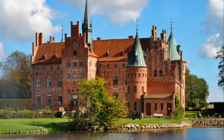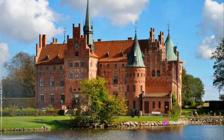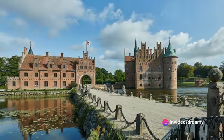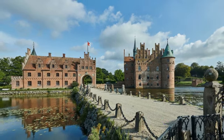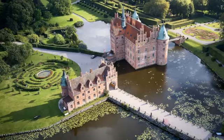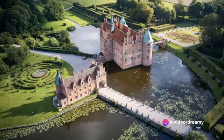Onward to number 4. If you've ever wanted to walk through a castle straight out of a storybook, you're in luck. The Egeskov Castle, with its turrets, moat, and manicured gardens, is a dream come true for any fairy tale enthusiast. But here's the twist. It's not just a castle. It's also home to a vintage car museum, a dollhouse collection, and a maze. I mean, talk about a multitasking castle.